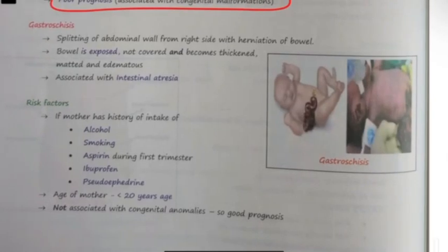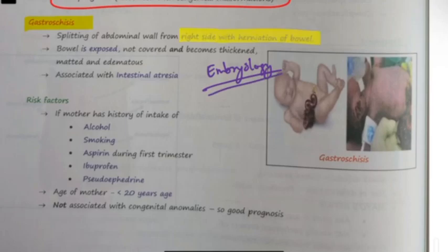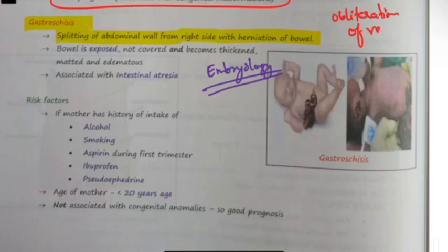Otherwise, the second disease is gastroschisis. In this, on the right side, most commonly we know the umbilical veins and umbilical arteries. Everything is basically related to embryology. This is usually common on the right side of the abdominal wall because there is obliteration of the right umbilical vein on this side.